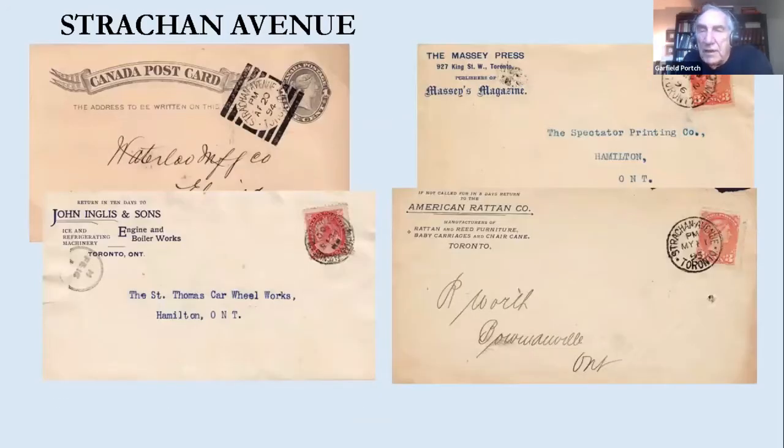And again, just to give you an idea of some of the companies that went through, there's the Massey's Printing Company, Inglis, the engine boiler works. I say now they make washing machines and all that nonsense. Just a gorgeous strike of the squared circle hand stamp, and then the American Rattan Company with a very nice use of the circular date stamp.